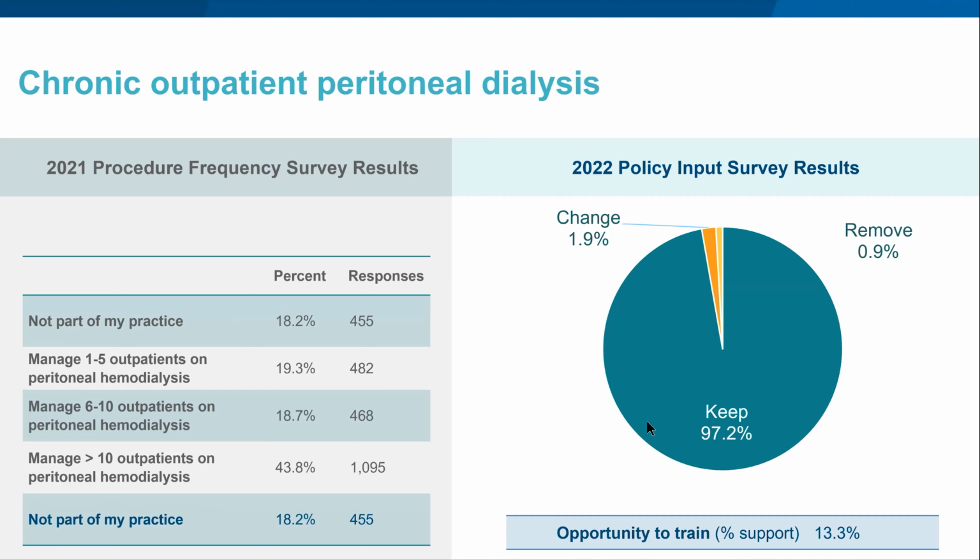PD, the same thing. Although, as you can see, a good percentage, twice as many as for chronic dialysis, said it was not part of their practice. Another 20% only had 1 to 5 outpatient PD patients.